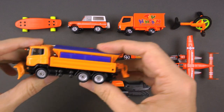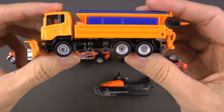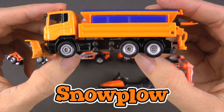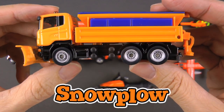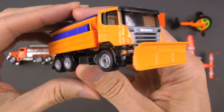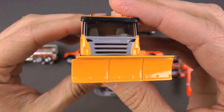Whoa! I think we got our big one of the day. Check this one out. Wow, I'm impressed. This is an orange snowplow. Yeah. Now, wherever there's bad weather, specifically snow, ice, both, you will find one of these big old snowplows. And this is a really, really big one.